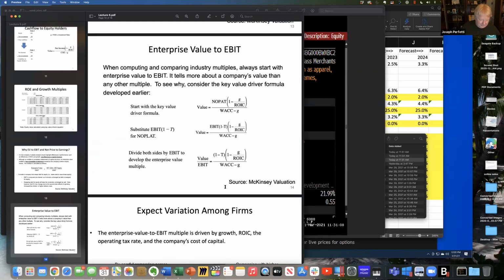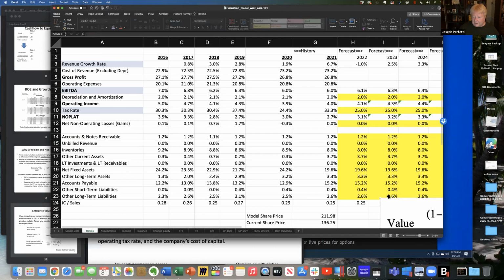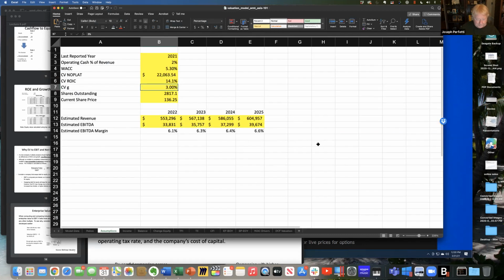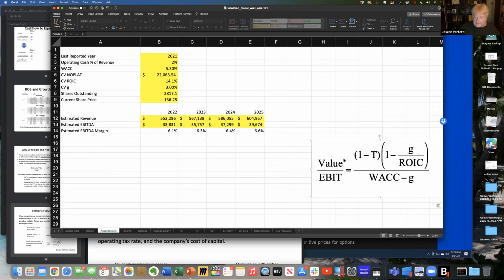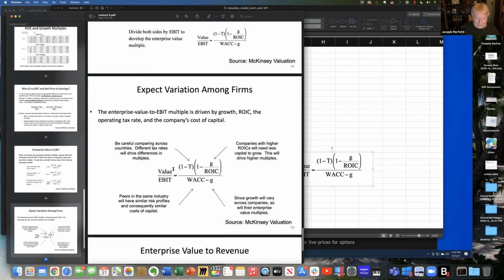Okay. So let's take a quick screenshot of this. Now what I'm going to do, put this here, screenshot, throw it in my model, cut it, and go to assumptions. Just so you see what I'm doing. So this is the key value driver rearranged, but what it gets me is an enterprise value to EBIT, right? And you might say, well, gee, why is that important? Well, the other formula that's going to be important is over here.